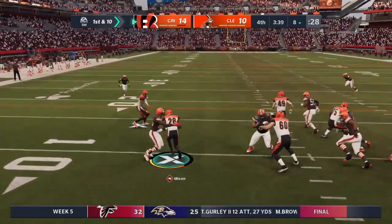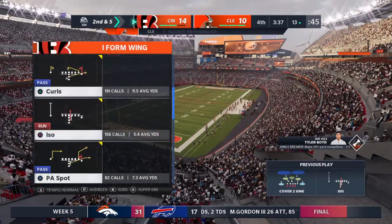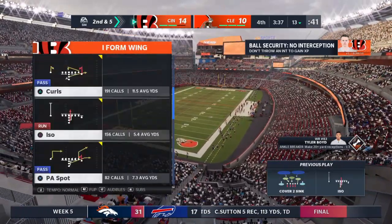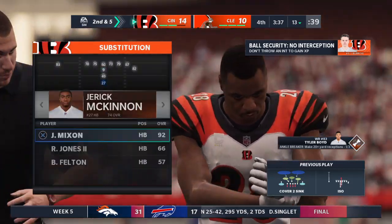They try to eat some. Want to see Joe Mixon very slow to get up. While the training staff works on him, we'll step aside and be right back.